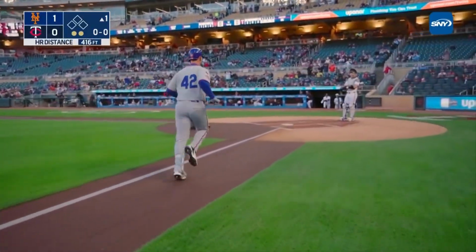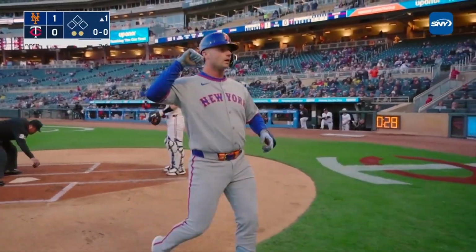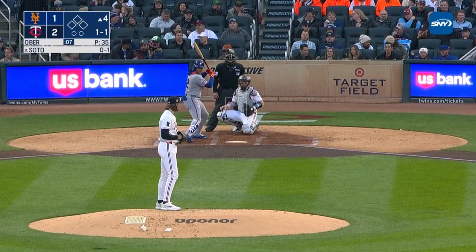Boy, I tell you what. He hit that into the wind, and it still sailed out of here. If I was in that dugout, Gary, I'd be rubbing up next to his bat. So an 8-5 putout to end the inning.